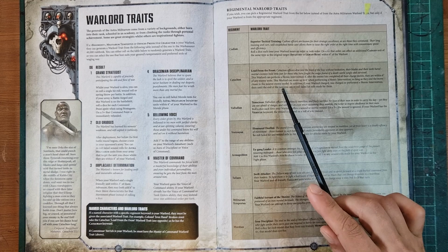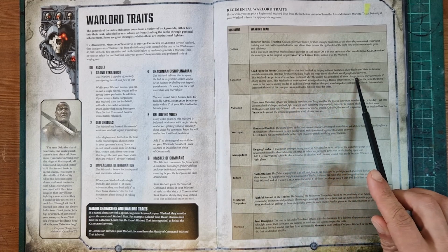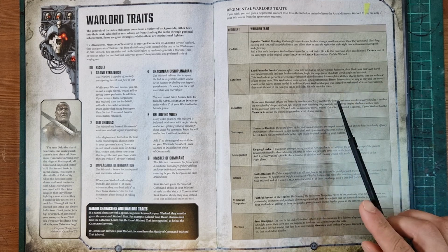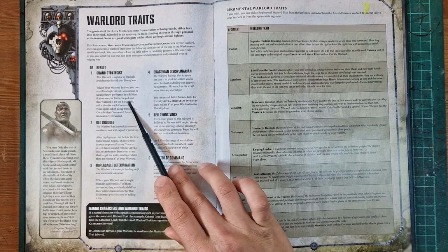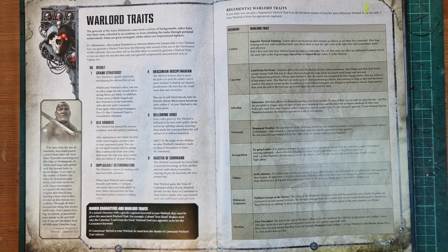Catachan Lead from the Front: when it performs a Heroic Intervention, after enemies have completed all their charge moves, they are within 6 inches of all enemy units. The Warlord can move up to 6 inches before the Heroic Intervention, which is at a 3. So, basically representing the fact that the Catachans are proper punchy boys. But again, you can see some of these, like Grand Strategist, in this edition was at a 5+. You got CP refunded. Master of Command.